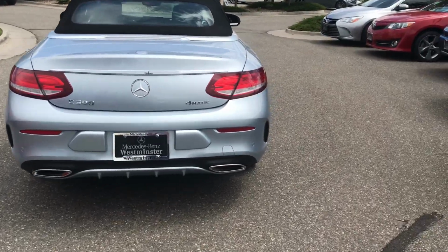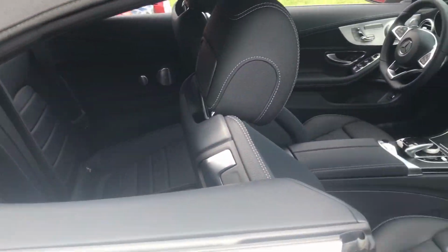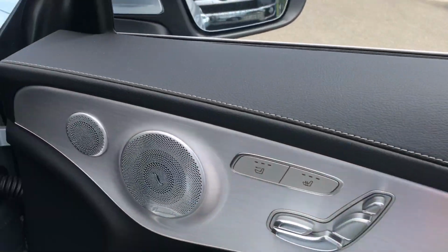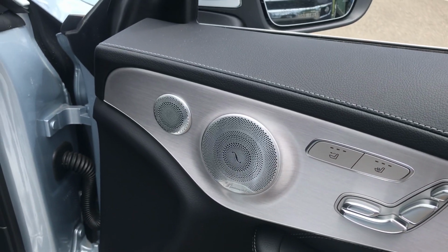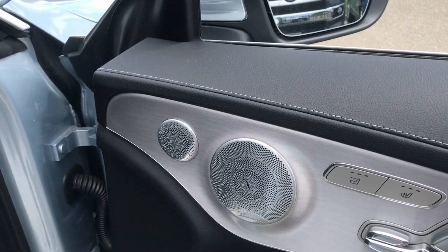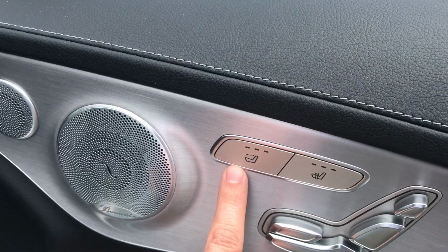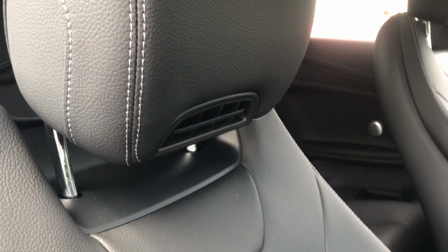When we take a look here on the C300, you'll see this does have a nice aluminum trim with the new Burmester surround sound. It has replaced the Harman Kardon. Amazing setup. It blows away the older systems. So top down, top up, you're going to hear everything from low volumes to high volumes. Heated seats, and then this is your air scarf. So all of our cabriolets will blow warm air onto your neck while you're driving around.